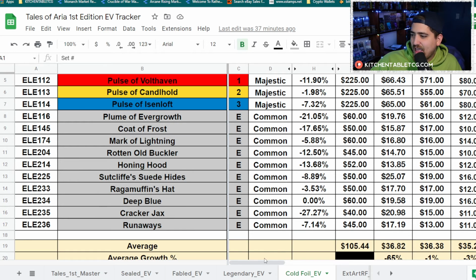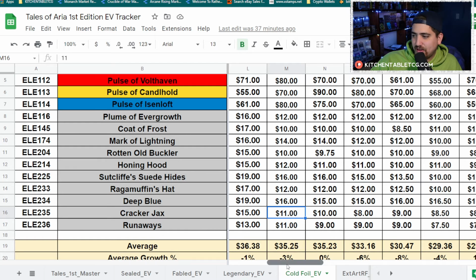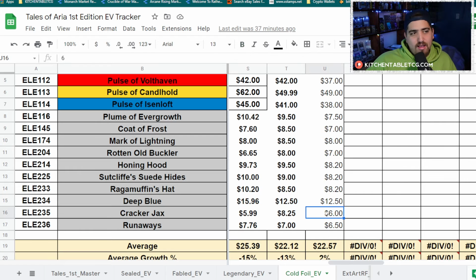I bought a ton of Cracker Jacks. I bought like 25 Cracker Jacks for the price of one Channel Fireball pre-order from Tales of Aria. I purchased 25 cold foil commons.